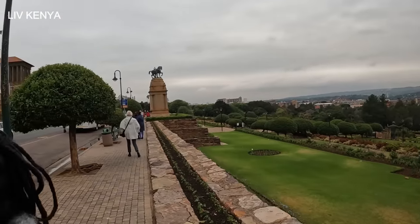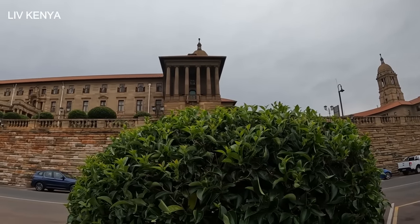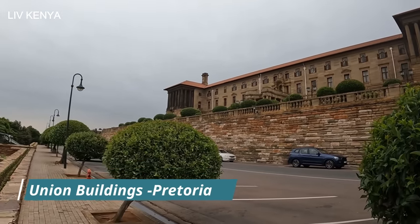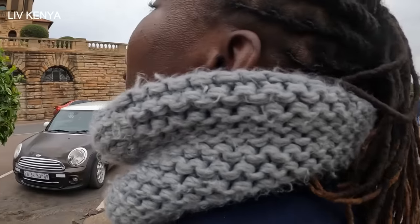And the building behind me is my highlight. It must be a government building, probably the parliament. I actually think it's the parliament. And we are not allowed inside, so we'll just access where we are allowed. Hi. Is this building the parliament? Yes.